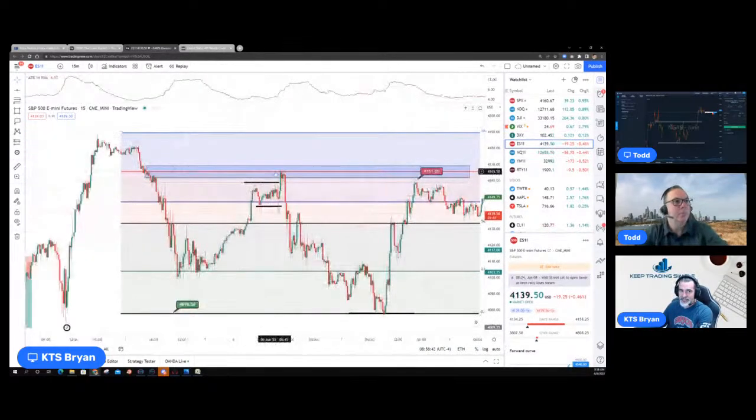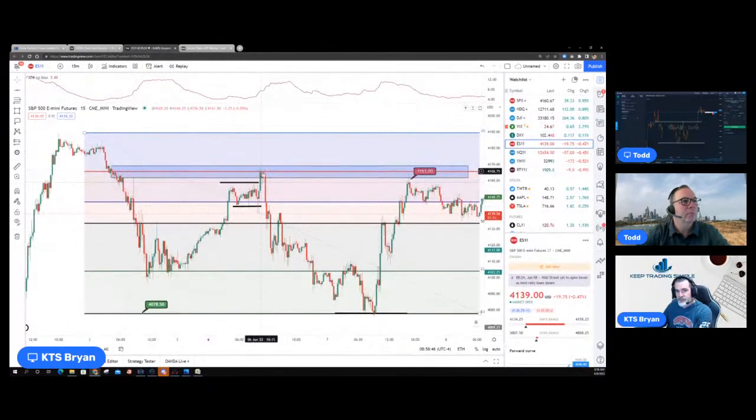As you guys can see, we drew that yesterday. That was an easy top. It was from over here where it was confirmed, and then it got confirmed the second time.